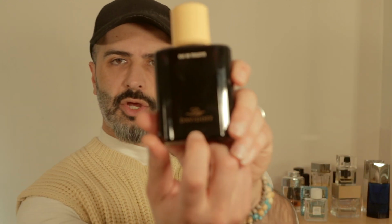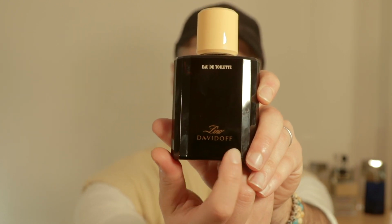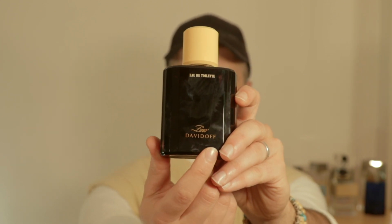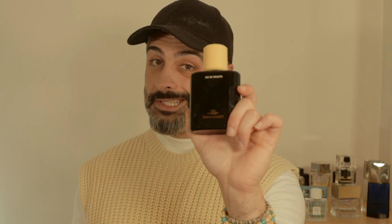and the telltale sign, if you don't have a picture of the bottom of the bottle, is that the cursive that is used to actually write Zino on the bottle is used also to write Davidoff at the bottom, right? So it's a different look down here. So if you can catch that, that's a good one to have. The original is actually quite a lot better, but again, this is very, very acceptable for the price. Zino by Davidoff.